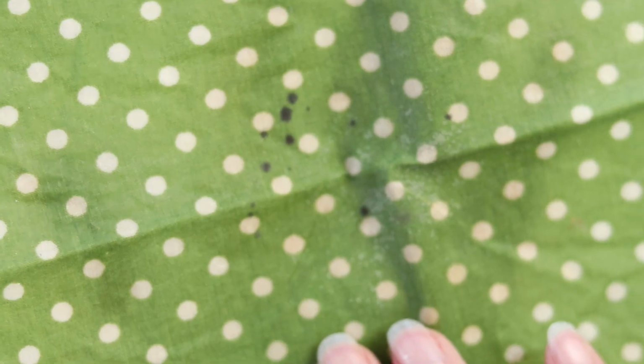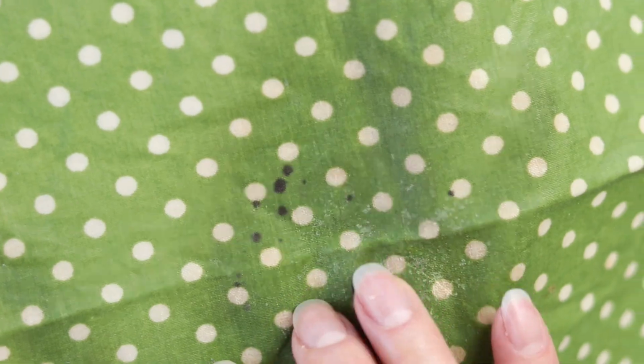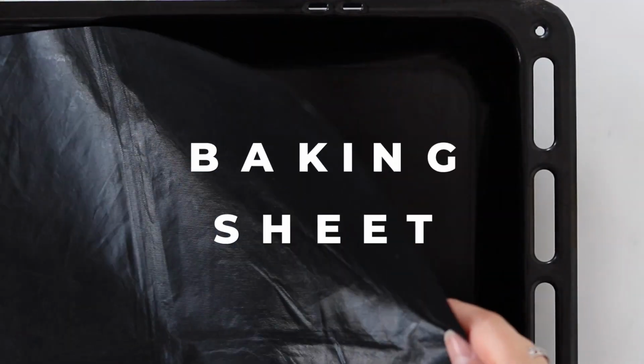Overall, I'm happy with these wraps, except for the little one that is now featuring those small dots on it. I'm not sure what caused them, but if you have any ideas on how to remove them, please let me know in the comments.